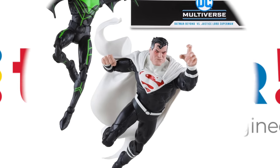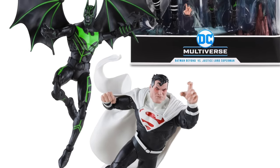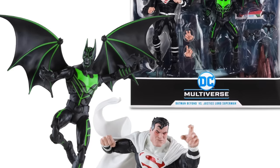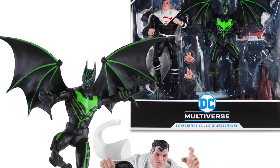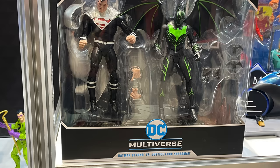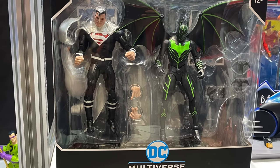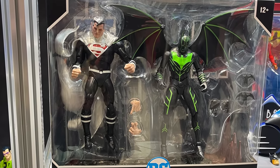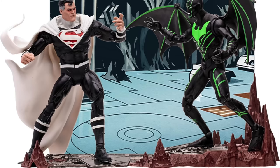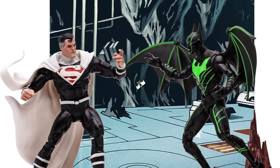And as such, the McFarlane Toys booth was a pop, and they had some new reveals, right? This one went up, I think, the day after Toy Fair, something like that. This is the Batman Beyond versus Justice Lord Superman. So I got to see this first and foremost. It's all packaged up. It's a package sample. And this is Batman Beyond in his kryptonite suit, just FYI. So this is from the comic books, and it's where he fought the Justice Lord Superman.